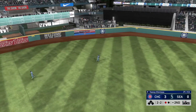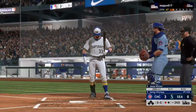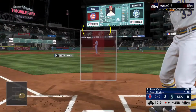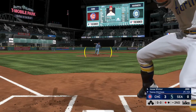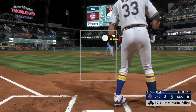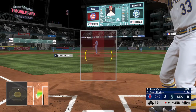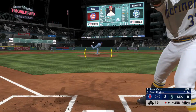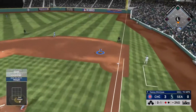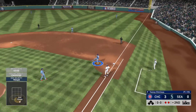Kane patrolling center makes the play. 1 out. So 1 away here with the bases empty. And next to bat will be Jesse Winker. 0-1 the count. Grounded to first. Fielded cleanly. And he'll step on first himself for the out.